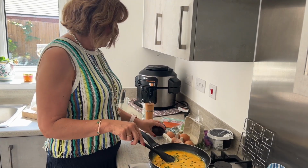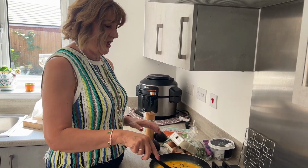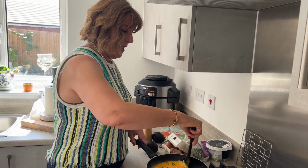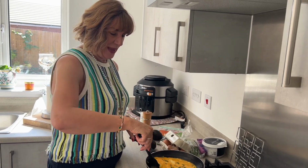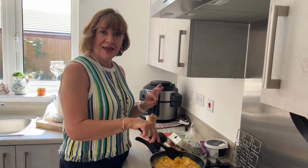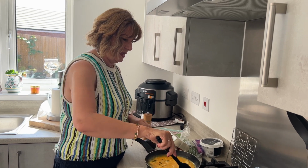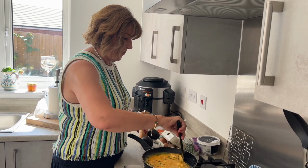Lovely. And we've got some avocado to go with it. We've got smoked salmon. We've got some rocket as well. And when you make your scrambled eggs, make them with butter. Don't make them with a butter oil mix, because we don't want any of those nasty oils. We want proper butter.